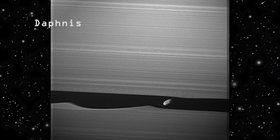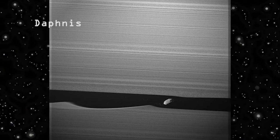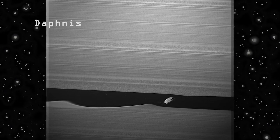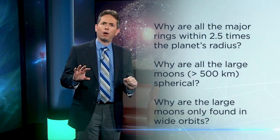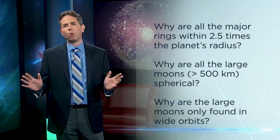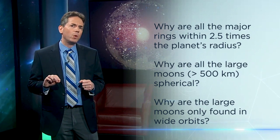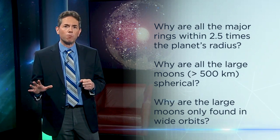Question 3 is about the sizes of their orbits. All of the big spherical moons are far from the planet, well outside the rings, whereas the small moons we find all over the place, including some right in and among the rings. Check out this picture of Daphnis, tucked inside a gap in Saturn's rings. It's close enough for its gravity to produce wavy patterns in the rings. So why are the large moons only found in wide orbits? That's question 3. To answer these questions, we need to expand our discussion of gravitational orbits.